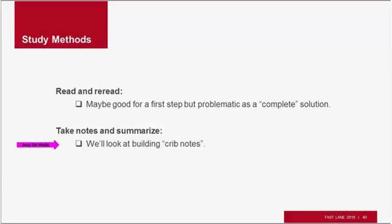Take notes and summarize. We'll talk about building crib notes. We used crib notes to pass the CIPTV2 exam, which is much harder than the CIPTV1, and we're building crib notes now for CAPS, which is the next exam we're going to be looking at. That's something that we've done. And I built crib notes for CIPT1 when I took that many years ago. I haven't explicitly built crib notes yet for CIPTV1 for this exam, but that's something that we're planning on doing and incorporating into our Fast Lane courses.